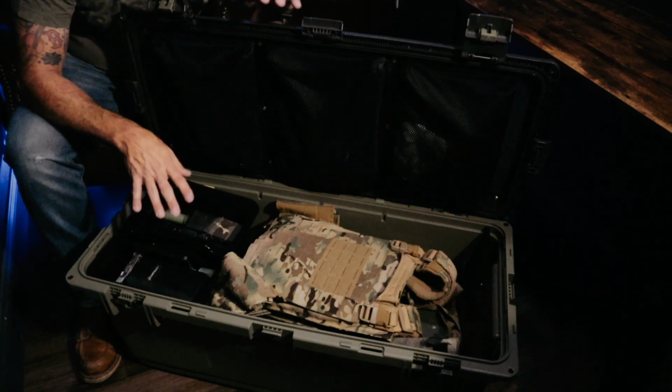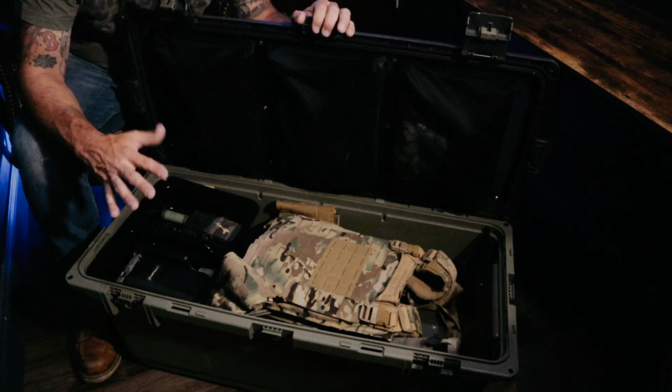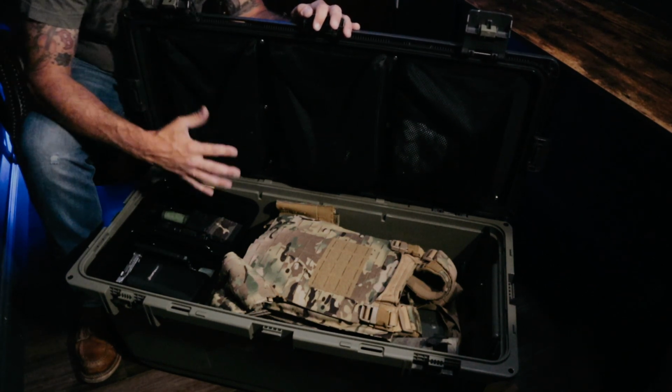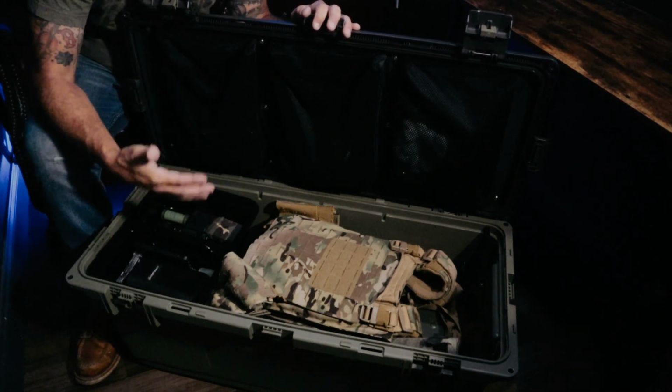It's pretty much set up the way that I think you would want it right out of the gate. You don't have to buy anything additional. It comes with these 3 pockets right here. So let me just show you how I have it set up and what's in each of these pockets. Now remember, like I said, this box has been evolving. Things are changing all the time.